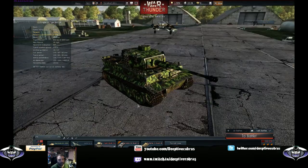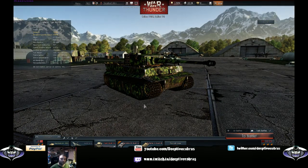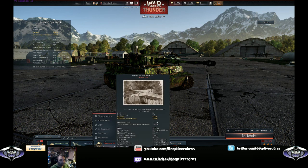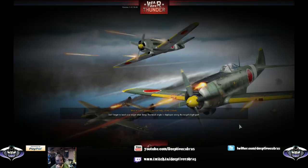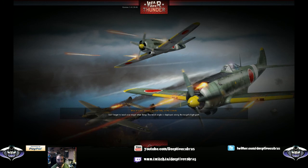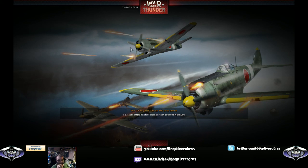Again, this tank's model, it feels sluggish, it feels slow when turning. Let's go into a test drive, and you'll see what I'm talking about. It feels like it just needs help. And let's see, the engine and drivetrain. So suspension, you can tell it's torsion bar. You can easily tell it's torsion bar from the way it handles.